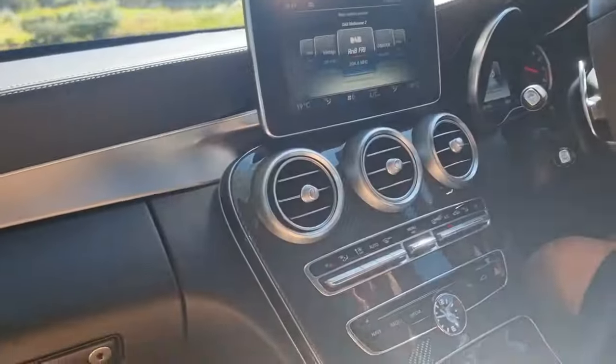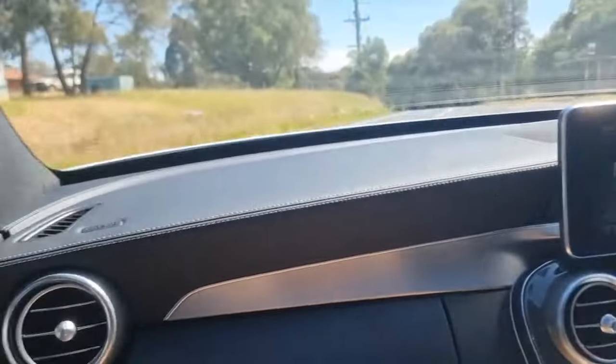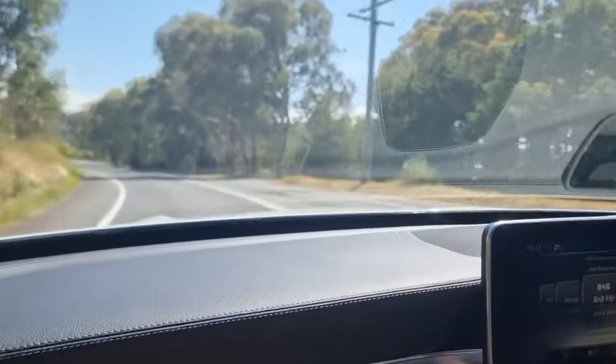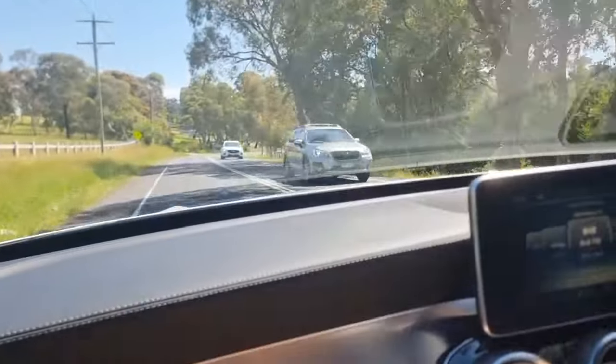So many damn potholes. Can I give it a bit? Oh my God. With a little nudge, mate. It does kick out a lot. I think it's because there's no weight maybe on the back. I don't know.